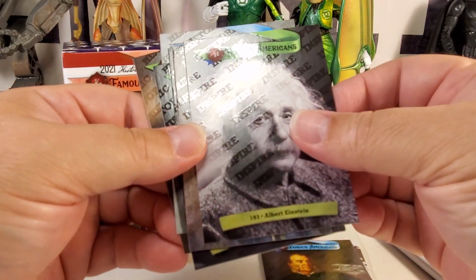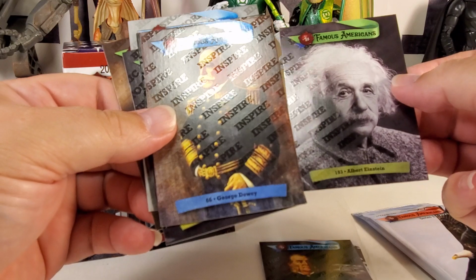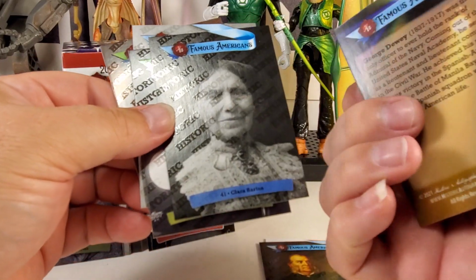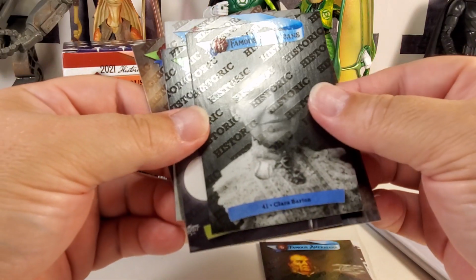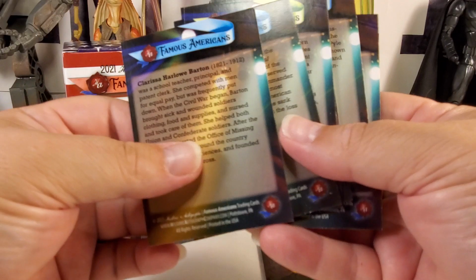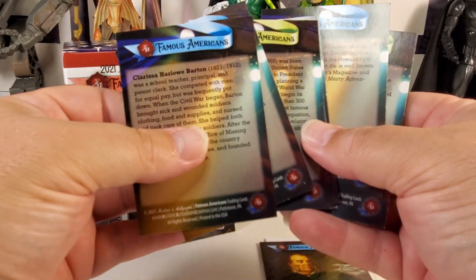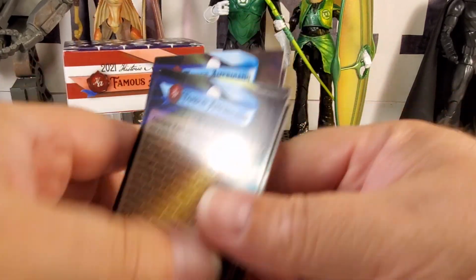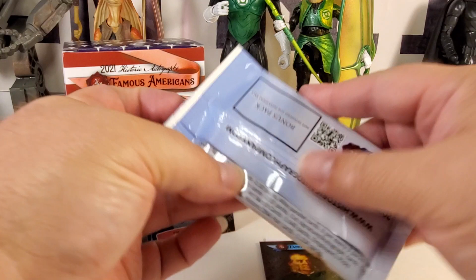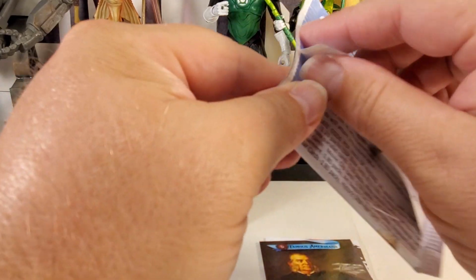Albert Einstein, sweet. George Dewey. Clara Barton. Back to Nikola Tesla. There's the film cell in there. I was like, oh, I didn't want to spoil it. I should have waited. Last pack, and then we're going to look at what film cell that is.